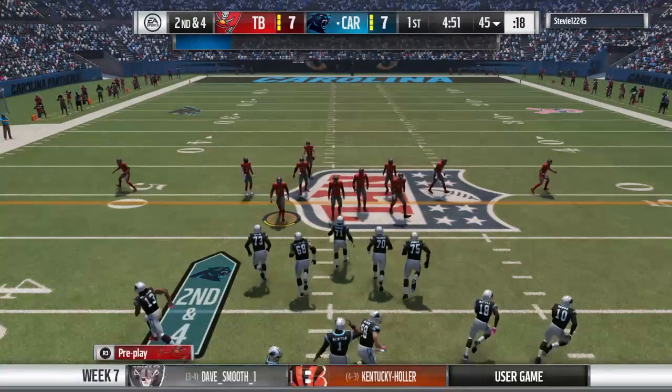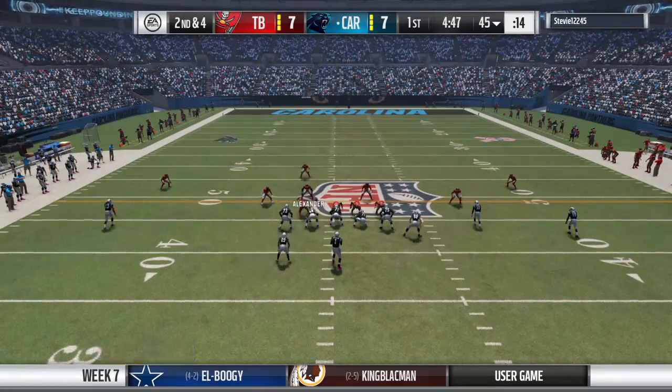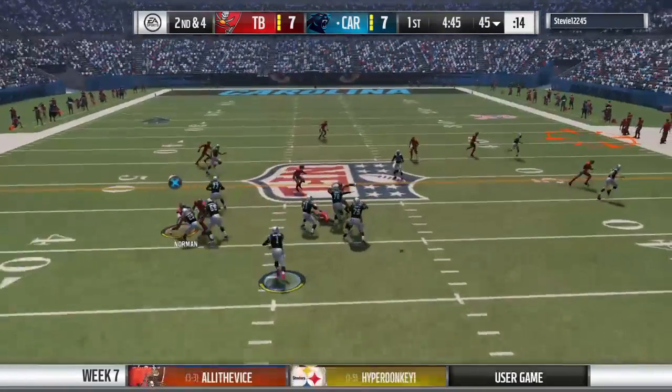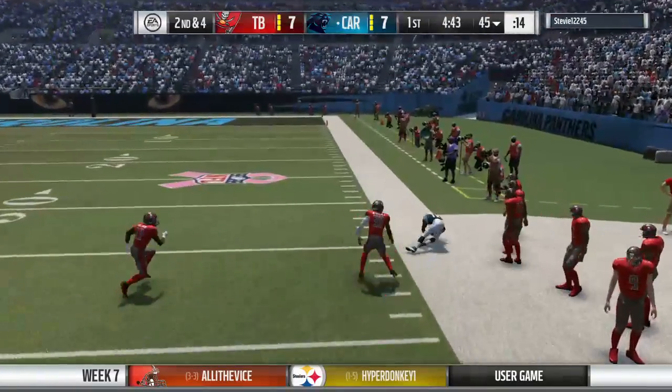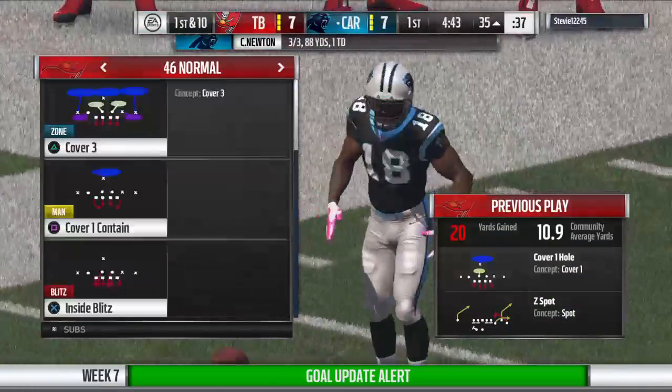I think pressure is always the first way to go. You love pressure. I love it. We'll see if they dial it up this drive. Here's Newton. Looking right sideline. That's complete. A good pickup there of 20 yards.